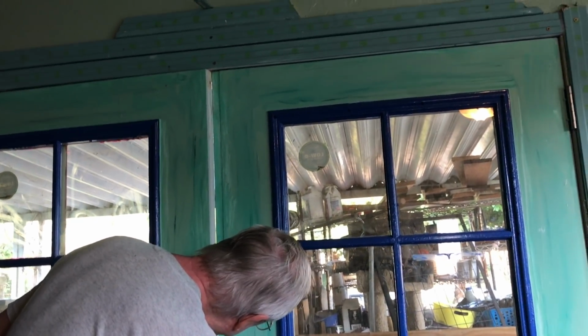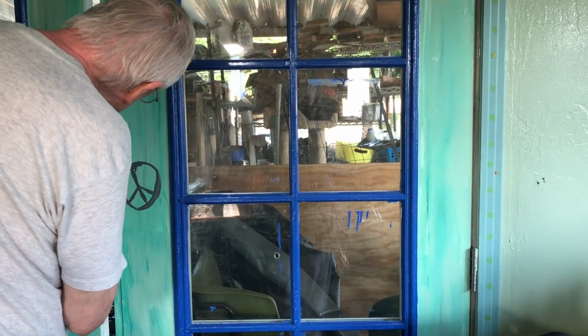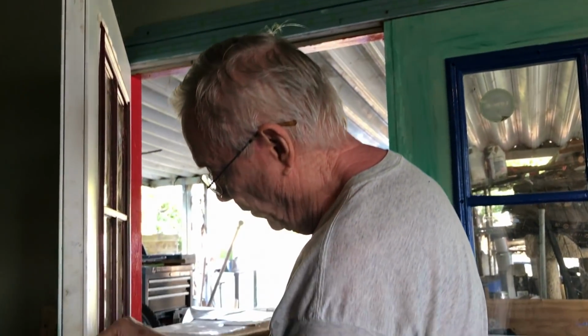We're having problems with this door again. This brand new door that I installed a year ago. Everything is fine. I'm telling you, it's sticking at the top. This part of the door is fine. It's the metal strip that's sticking.